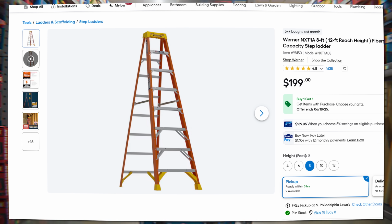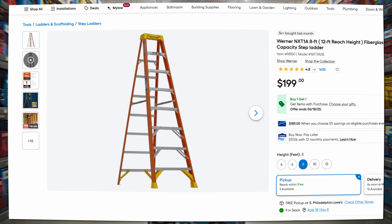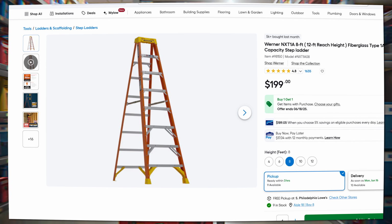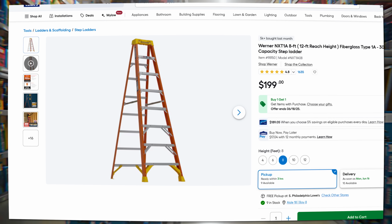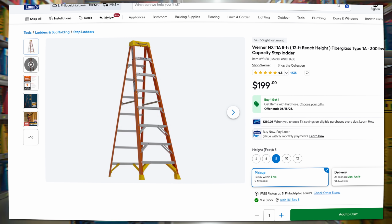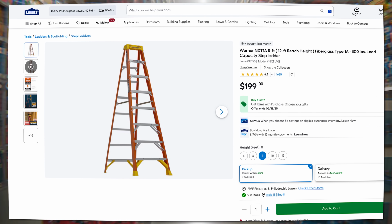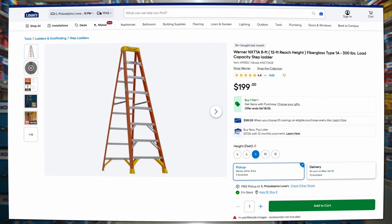Here's my favorite part about this though. When you buy this 8-foot ladder, Werner throws in an additional accessory for free. It's their 2-foot step ladder. It's saying that you'll get an 8-foot reach height. It's made of aluminum. It'll hold 300 pounds. It's a $59 value. I mean, I like getting something for free. I know your dad does.